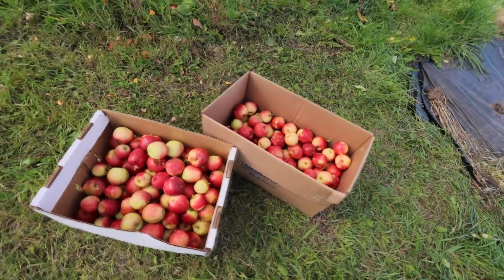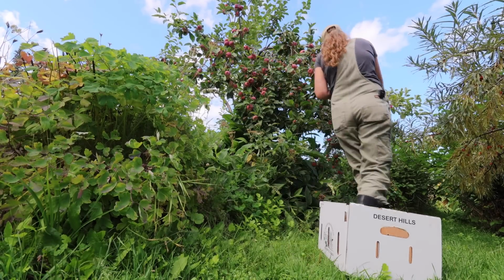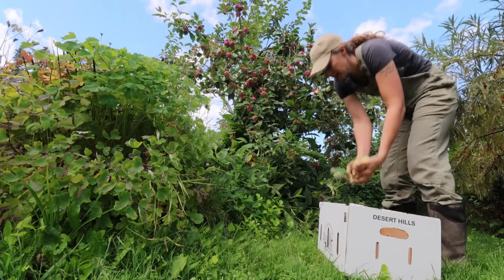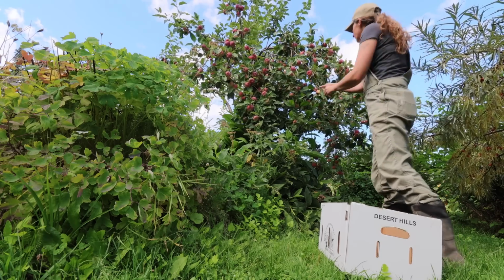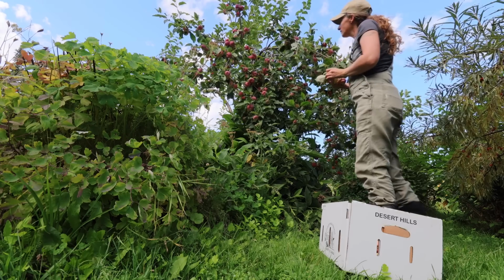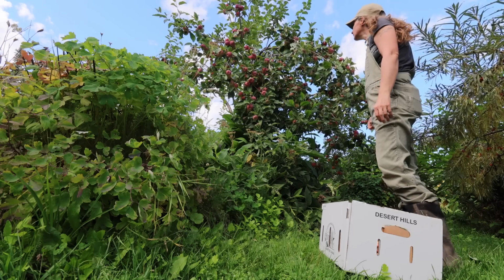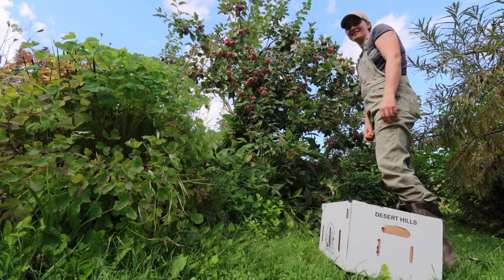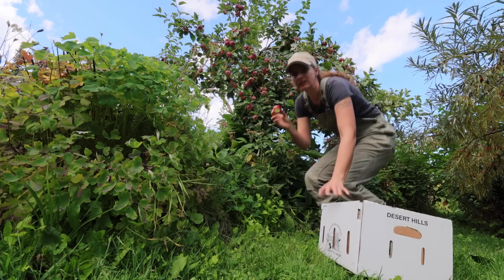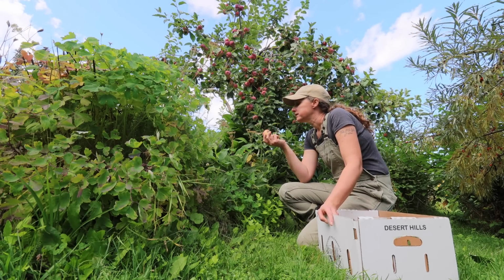Aren't they pretty? I do not remember what the variety is, the apple that we were just picking, but this one is called Norland, and these are a little bit later to ripen than the other ones. I feel like these ones could go a little bit longer. Let's taste one and see. Sure pretty, isn't it? Yeah, you know what? I think these ones could go a bit longer because they're still a little bit tart. They're good, but I think another couple of days, maybe even a week.